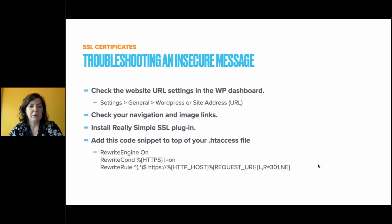Something I had to do recently was a really simple SSL plugin. I tried even the code snippet that you see at the bottom there, and nothing was working. And so finally, I just installed a really easy, simple plugin, turned that on, and boom, everything was automatically resolving to HTTPS. So just a few quick little things to troubleshoot in case you're running into that problem.